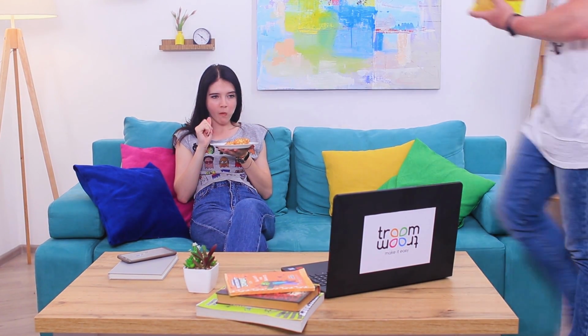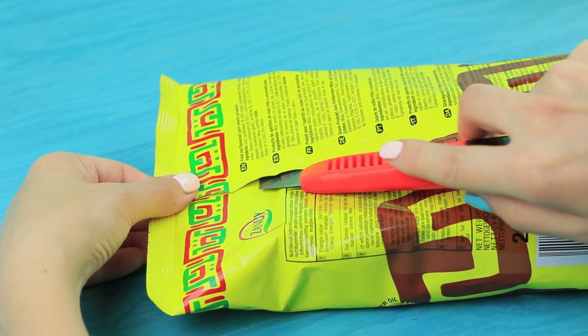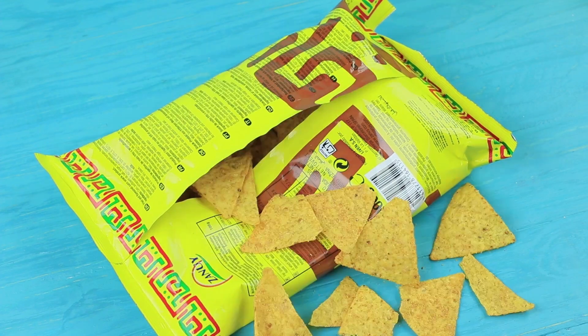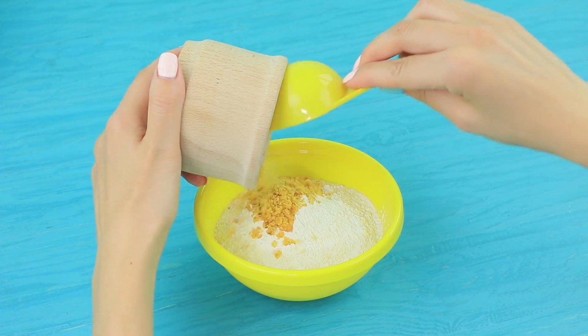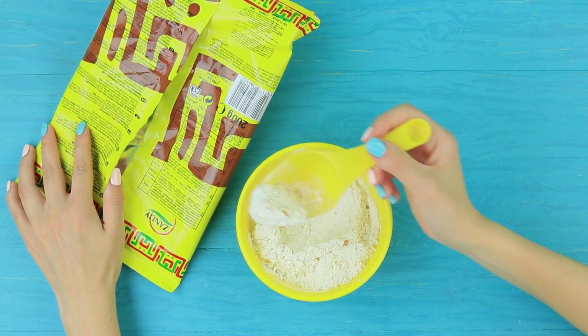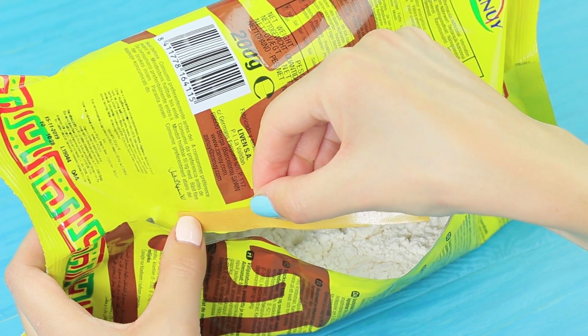Christy loves chips. I know how to make her happy. Carefully cut a bag of chips along the seal. Take out the contents. Crumble some chips. Add flour. Put the mixture into the package. Cover the cup with double-sided tape.